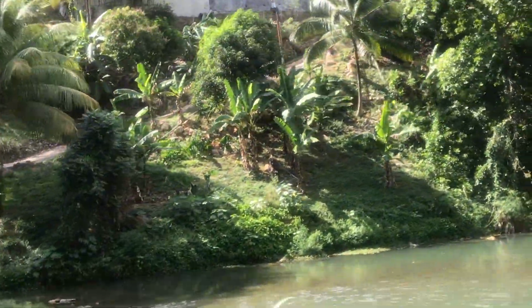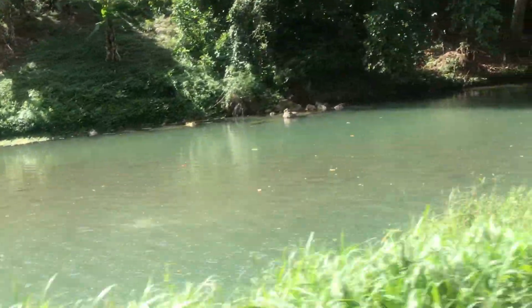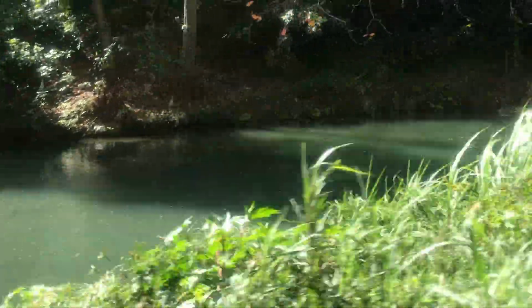Water coming from upstream. But it looks pretty.